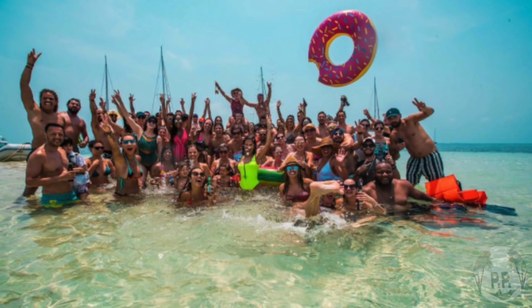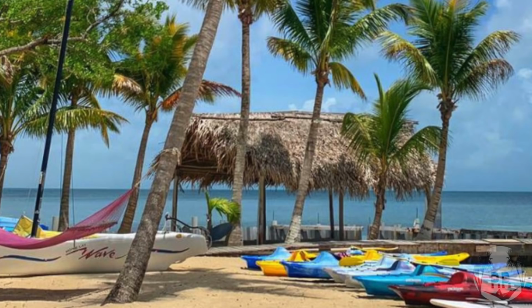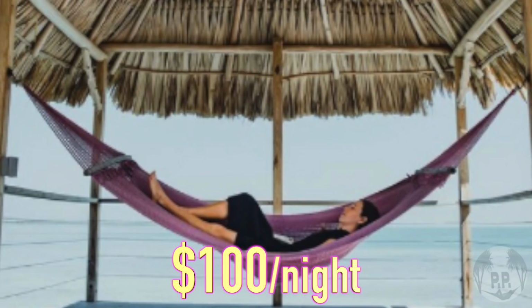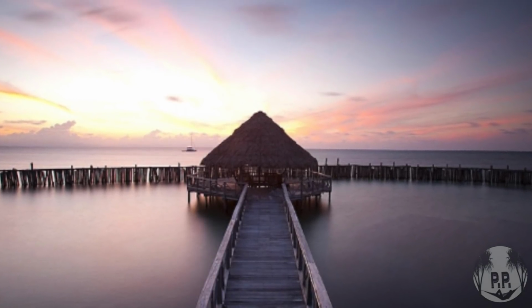So while I don't recommend this pick for honeymooners or those of you booking a romantic getaway, if you're looking for a very affordable bungalow option at an average $100 a night with an incredibly beautiful setting and access to some of the best diving in the world, you will love Thatch Cay.